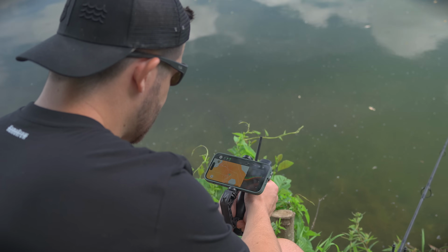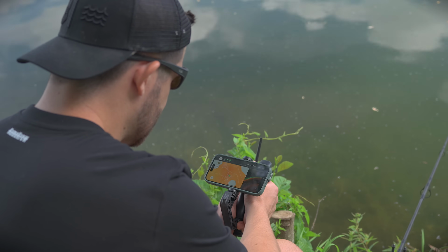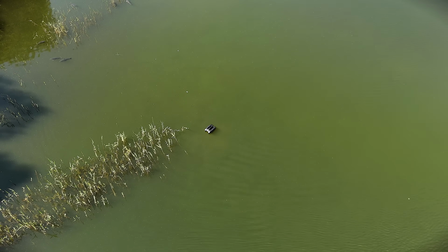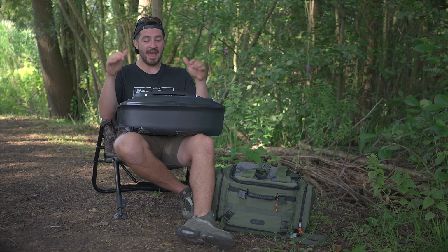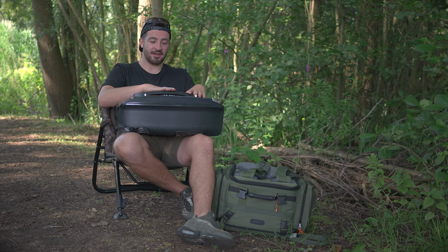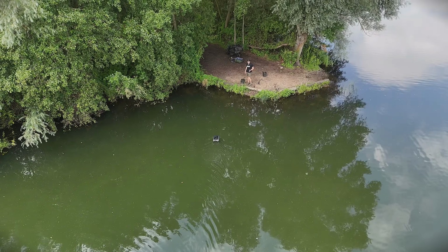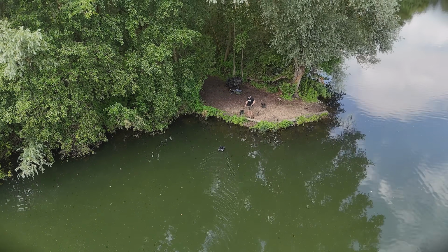I showed him earlier exactly how much detail you can get from it, finding those tiny little spots in the weed, little hard spots compared to softer areas. You can see a lot with this sonar, and once you understand what you're looking at, which doesn't take very long to master, you really will have a massive carp fishing tool in your armory, because understanding how to read a good sonar, like the sonar in this Quest, it will help you catch more carp. And the Quest sonar, yeah, it's definitely up there with one of the best sonars that are available in bait boats on the market.